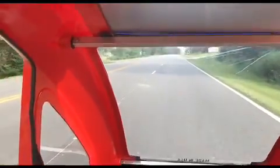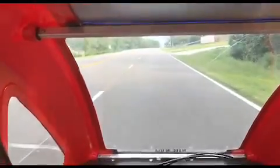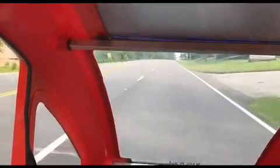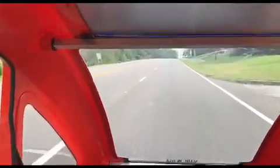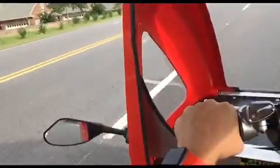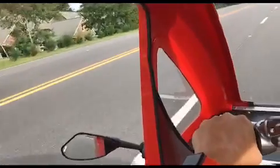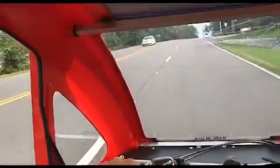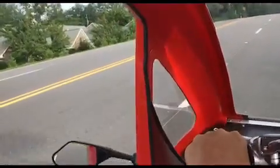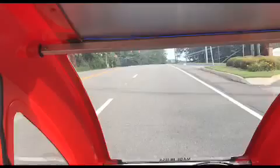And this is a pretty steep section here. And then we got another shorter downhill, followed by another steep uphill climb. It's like being on a roller coaster. Down to like 11 miles an hour here.